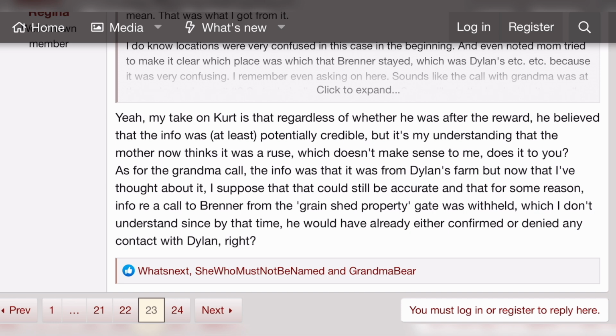Final comment: my take on Kurt is that regardless of whether he was after the reward, he believed that the info was at least potentially credible, but it's my understanding that the mother now thinks it was a ruse, which doesn't make sense to me. Does it to you? As the grandma called, the info was that it was from Dylan's farm, but now that I've thought about it, I suppose it's to do with approaching the grain shed property at the gate. 6:51 a.m., Dylan made a call to the grandmother, successful, said he would call back afterwards, never did. 6:58 a.m., after the call to the grandmother, tried calling Brenner, was unsuccessful, and so on followed after that.